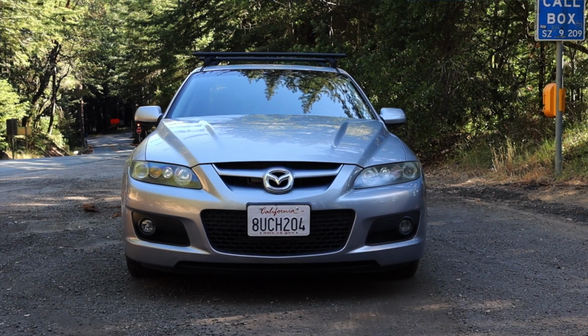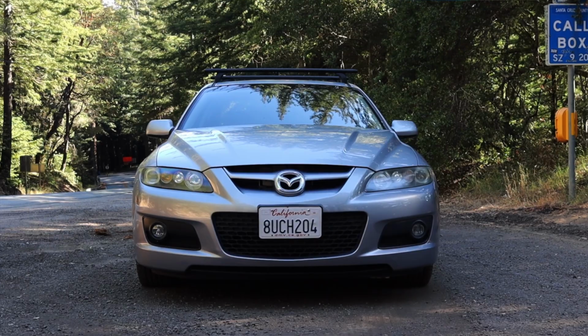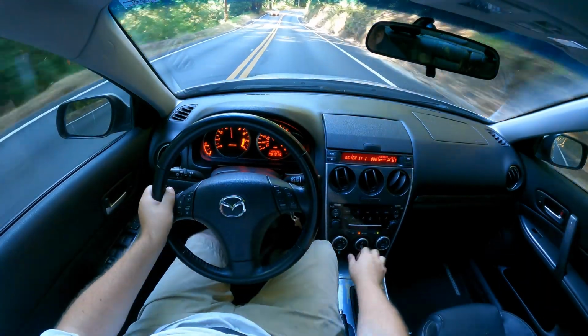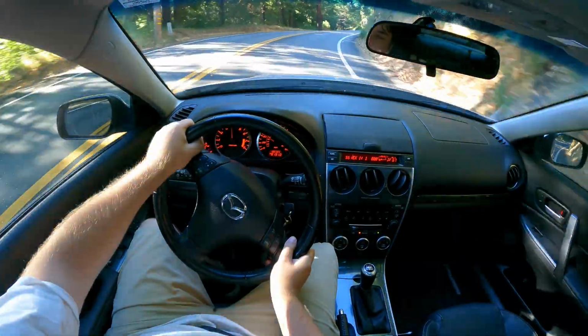The Mazdaspeed 6 is nice, but here on a straight, oh, that's what you need, right? That's where it gets fun. This car can turn it on when it wants to, but it doesn't have to. And that's a really great spot to be for a car. It's predictable, it's friendly, it's welcoming, and yet if you stab it in the foot, it'll go running. And it's fun to let it run.